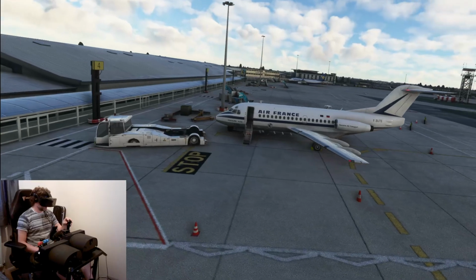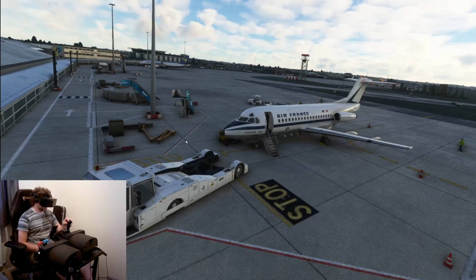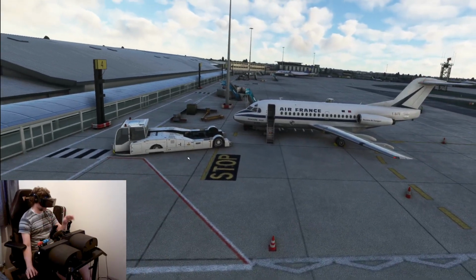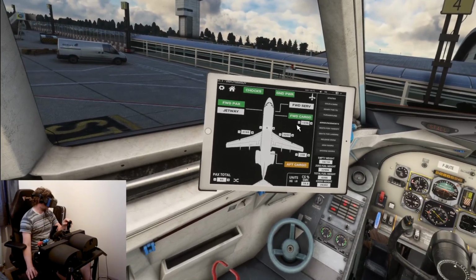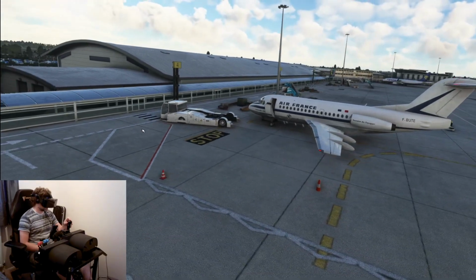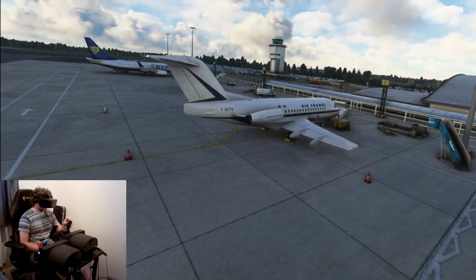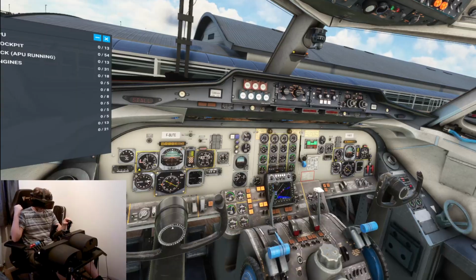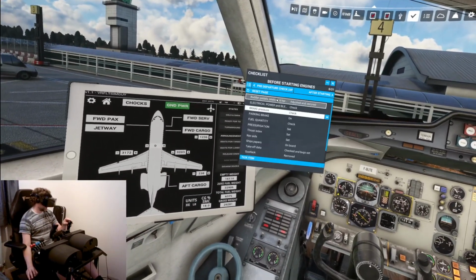So what we're going to do just before takeoff is I'm just going to show you the animations of the cargo door and the passenger door, which looks again absolutely superb. That can be accessed again via the EFB. So we'll just shut all these now and I'll show you them in action. Look at that. And those sounds are just superb. Can you hear that? There's sounds in the back of the cabin there. That's fantastic. I love that.